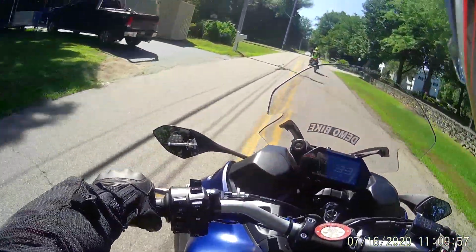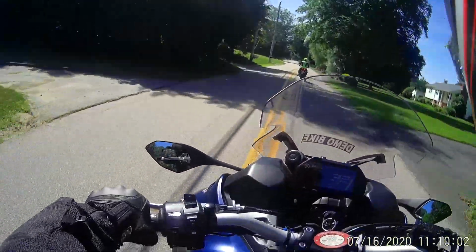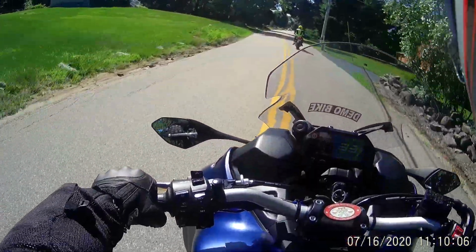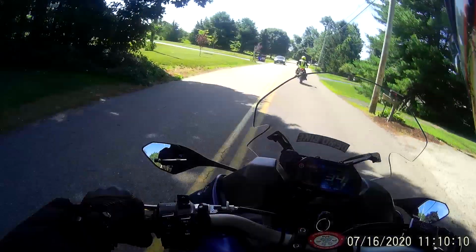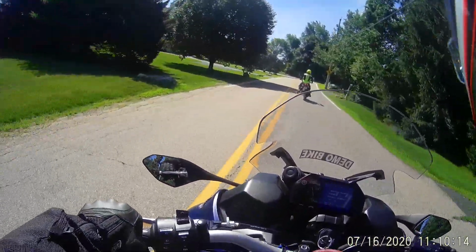I don't know what this bike sticker is for, probably close to 20, maybe a little more, a little less, but it seems like a nice bike for them. I mean, Yamaha is a good brand. I never heard of too many problems with the Yamahas.